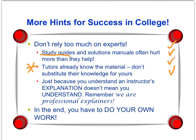And one of the most important things is, be wary if we make it sound easy. Just because when we explain it, it sounds like it makes sense, don't trust that, right? For a couple of reasons.